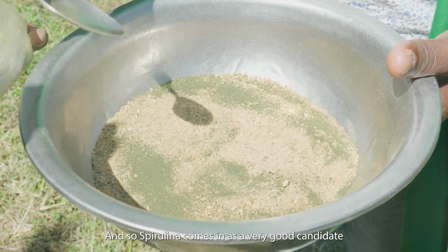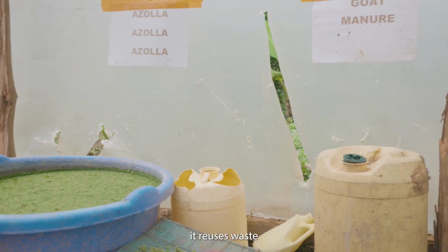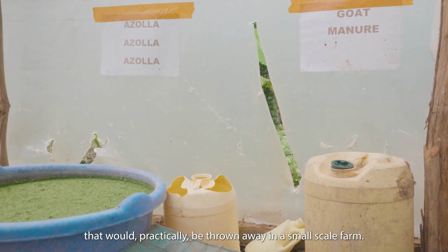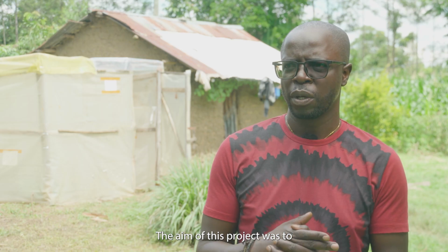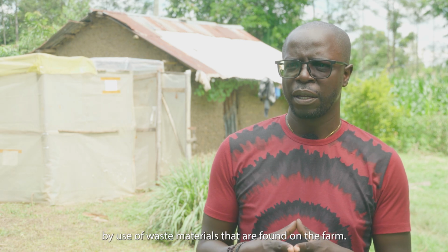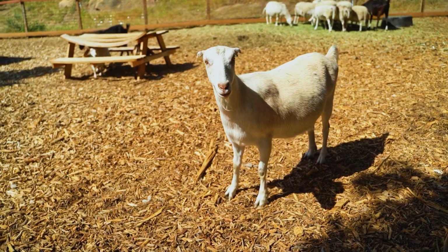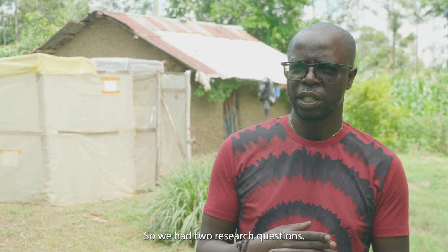And so spirulina comes in as a very good candidate for circular economy, because it reuses waste that would practically be thrown away in a small-scale farm. The aim of this project was to help a small-scale farmer produce spirulina by use of waste materials that are found on the farm. So we had 2 research questions.